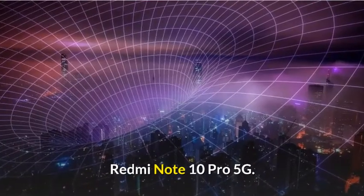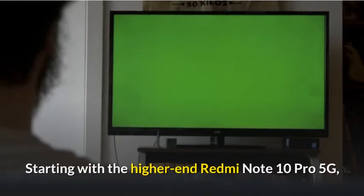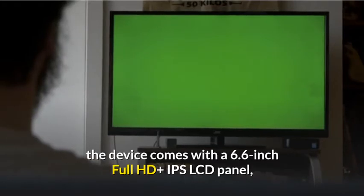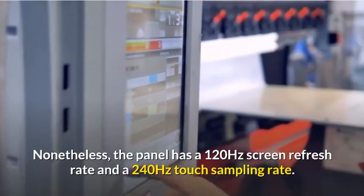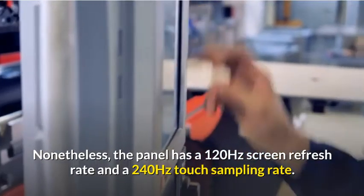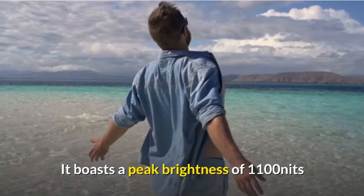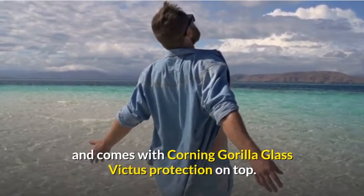Redmi Note 10 Pro 5G. Starting with the higher-end Redmi Note 10 Pro 5G, the device comes with a 6.6-inch Full HD IPS LCD panel, unlike its 4G counterpart, which is sold outside China and comes with an AMOLED panel. Nonetheless, the panel has a 120Hz screen refresh rate and a 240Hz touch sampling rate. It boasts a peak brightness of 1100 nits and comes with Corning Gorilla Glass Victus protection on top.